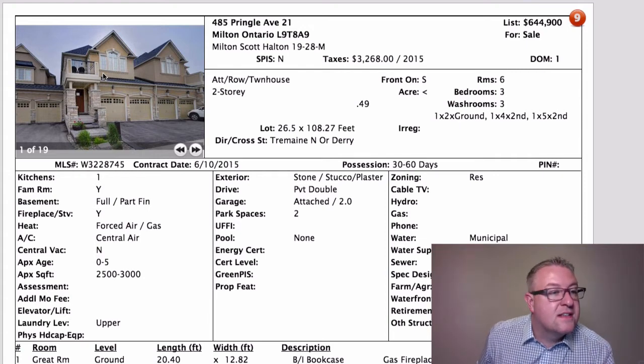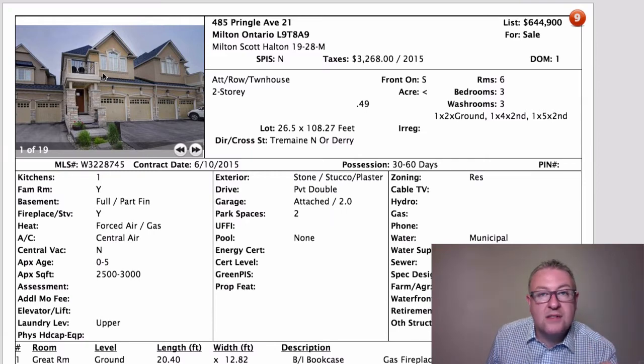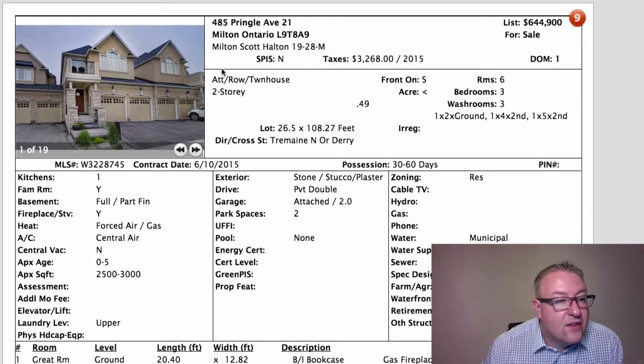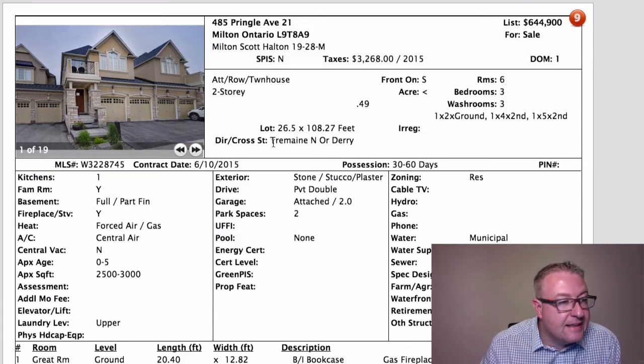Mattamy marketed these as a real luxury area, and so you can see the escarpment from here. It's right by Tremaine. I think they're very interesting. When they first came out, I had a lot of resistance about this price point in Milton. But the thing is, you go down to Oakville, these homes are $1 million. So there is a market for them, obviously. They sell quite well in Oakville. And so we'll see what happens.